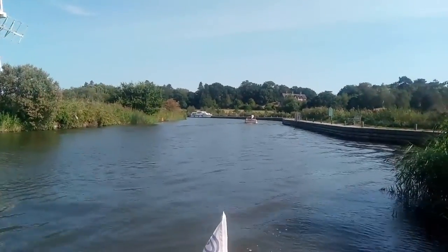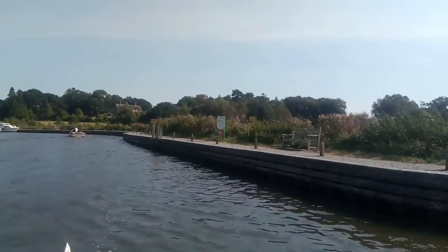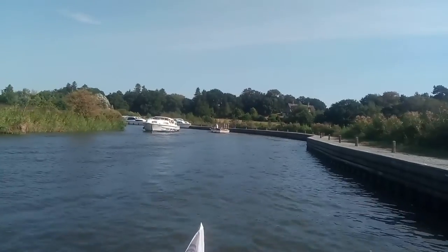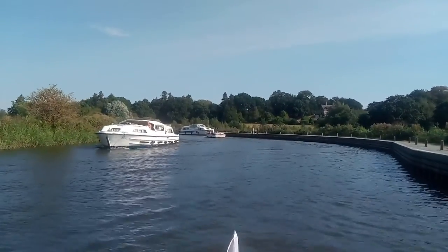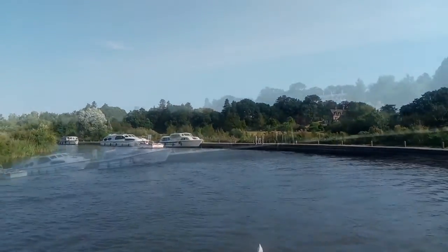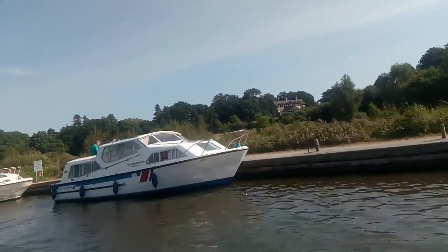There's a nice mooring area here. This is another free mooring spot. The River Ant is a lot thinner than some of the other rivers on the Norfolk Broads. It's also very windy, but very beautiful. Plenty of things to see on the way. Beautiful view of the Howe Hill building there. Absolutely gorgeous.